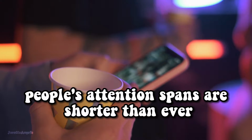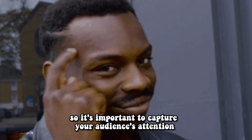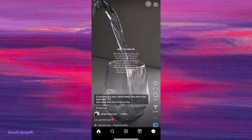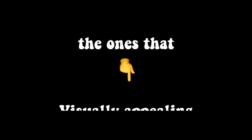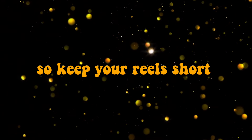People's attention spans are shorter than ever, so it's important to capture your audience's attention within the first few seconds. Think about your own scrolling behavior. When you are scrolling through your Instagram feed, think about what reels catch your eye. Chances are it's the ones that are concise, visually appealing, get straight to the point, and have a compelling hook. So keep your reels short, simple, and engaging.